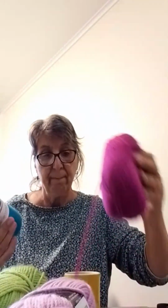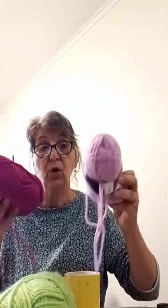So what happened this past week is, I think I shared this with you, but I got these at the thrift shop, okay? I mean, look at the colors. They're gorgeous. And they're 100% wool. I was reading the labels. They're from Peru. And in Peru, they raise sheep, and this is a specialty. I mean, these are gorgeous, gorgeous.